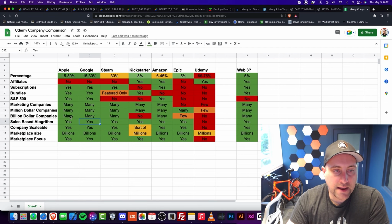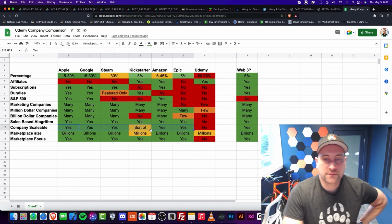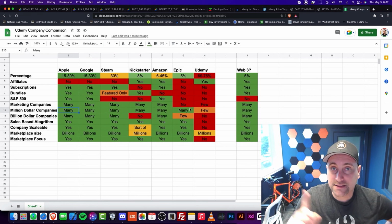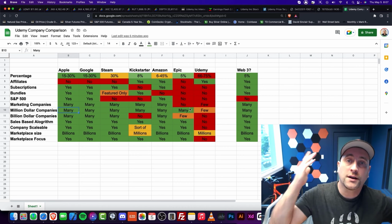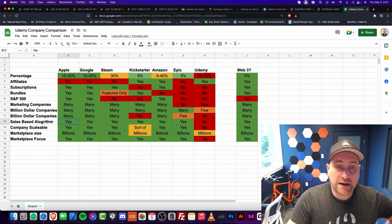So you can see here that there's a correlation between the sales-based companies, the amount of marketing companies, and, I would argue, the marketplace size, and whether or not people can build a scalable company on it. There's definitely a correlation between all those things. And on top of that, I'd argue there's a correlation between the amount of million-dollar companies that have people and a structure to produce products versus billion-dollar companies here, right? If I'm a multi-million-dollar company, I'm going to hire a marketing company to help market my products because the algorithm is sales-based and I can go compete in the marketplace.